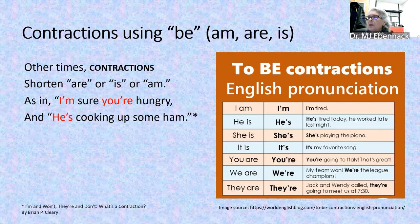You are. You're going to Italy. That's great. We are. My team won. We're the league champions. They are, Jack and Wendy called. They're going to meet us at 7:30.